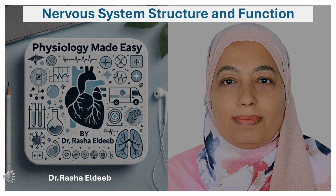Today we are going to be looking at the nervous system. Exciting. I know, right? So we're using Dr. Rasha Eldeeb's physiology handout to guide us today. That sounds like a good starting point. Yeah, and get this, the central nervous system has over 100 billion neurons. Really? I know, isn't that wild? It's more than the stars that are visible in the Milky Way. That's a crazy comparison.